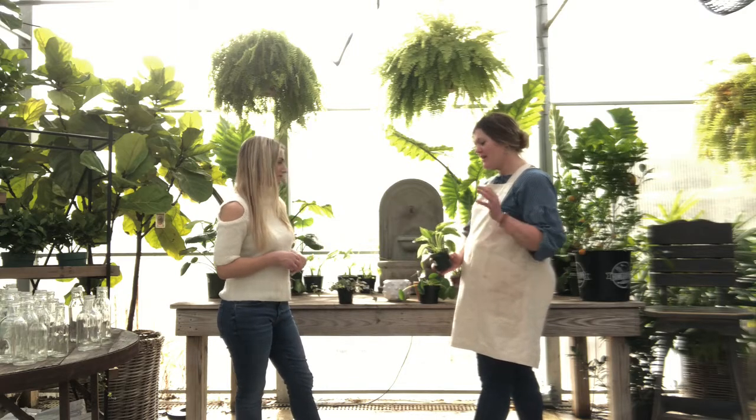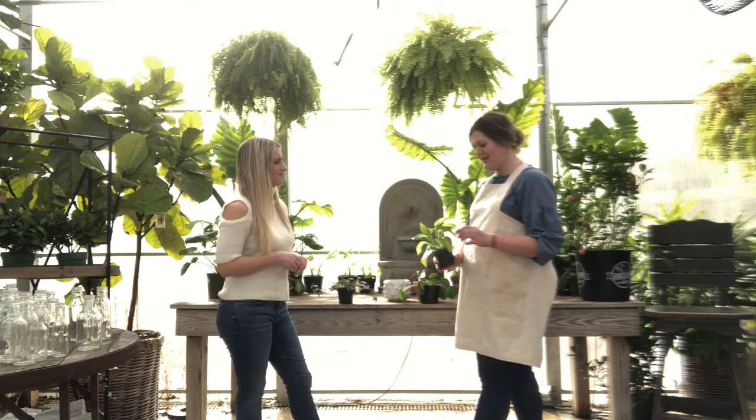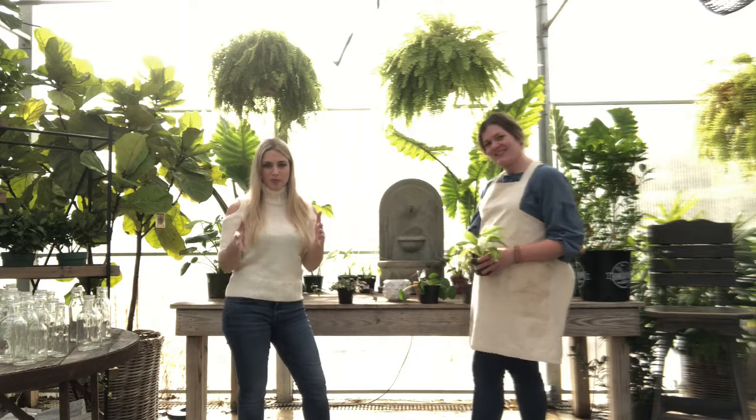Yes, I've seen them potted in more boho pots, kind of having that more hippie look. But I've also seen them planted in silver planters, like antique silver, and then they look a little bit more refined. Right. So that's a good tip. It's all about the planter.